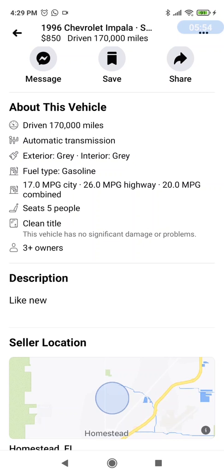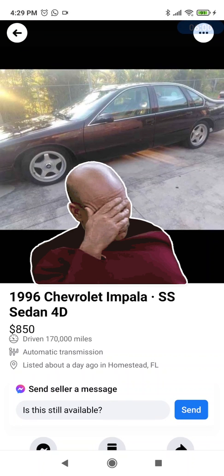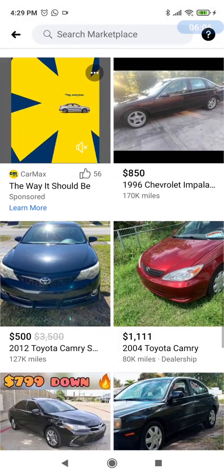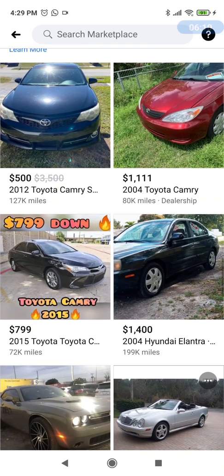Like new. I'm having my doubts here, guys. Especially in today's market, this vehicle is a hot item, $850. I'm not too sure about that, so I'm going to move along. And this Camry here for $11, not going to go there. We're not going to be fooled by that today.